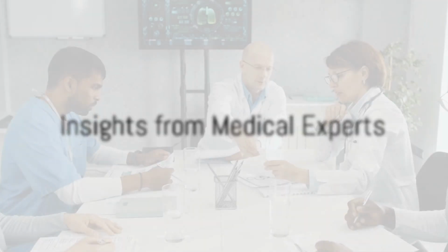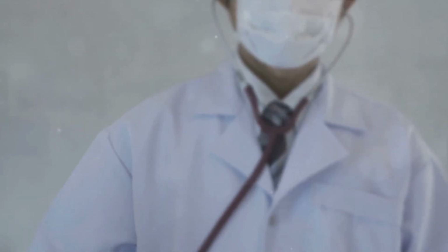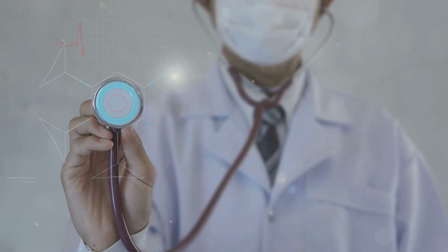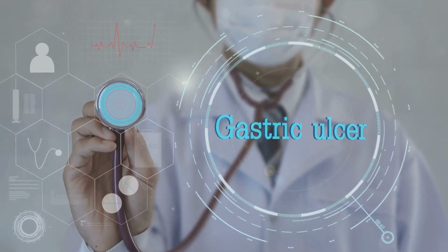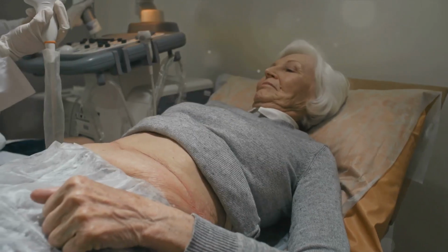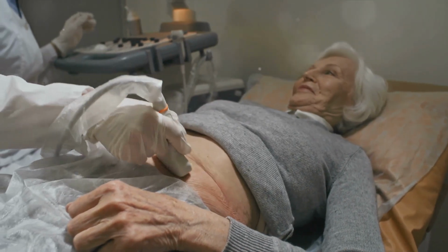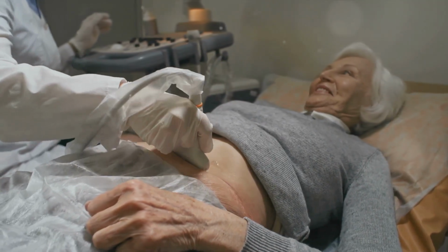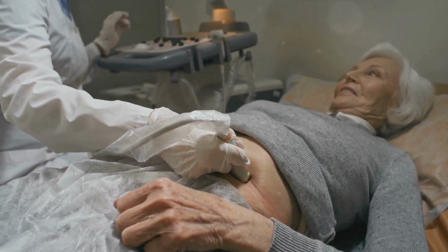We've spoken to some medical experts to get their insights on this matter. Now let's delve into the nitty-gritty. Dr. Jane Foster, a renowned gastroenterologist, explains that Ozempic, like any medication, can cause side effects, some of which can affect the stomach. She points out that Ozempic slows down gastric emptying, which is the process of food moving from the stomach to the small intestine. This can result in discomfort, bloating, and even nausea for many patients.